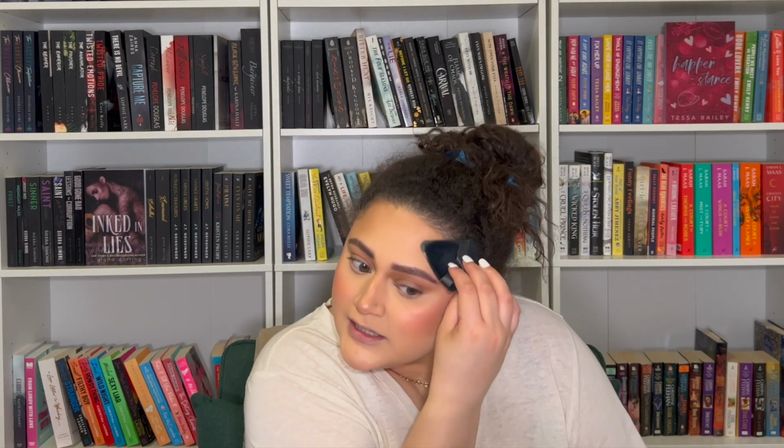Anyways, on a tangent, but I'm gonna set my face and then we'll move on to mascara. I also sometimes take the powder puff and go over it. I feel like this also helps the setting spray sink further into the skin, and if you press the setting spray in, I feel like it also makes your makeup last a little bit longer just because you're pushing that setting spray into the skin, and it is just so good.